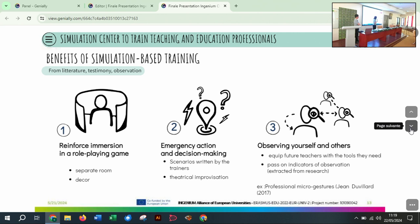And about observing yourself and others, we also worked these last days on peer feedback, and we can see how powerful it is. So we also want to equip future teachers with the tools that they need. Self-observation: sometimes you hear something for ages, and then you see yourself doing it, and you're like, ah, that's what they meant. It can change things directly, and it's much more powerful to see yourself on a video, which is not easy either, to be comfortable with your image.